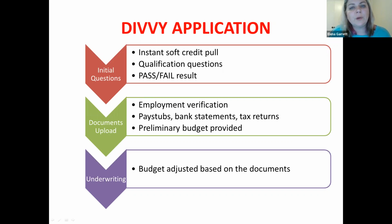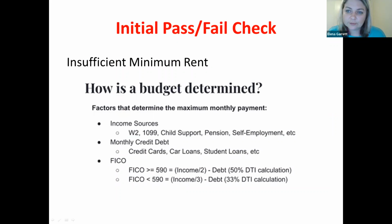So we're at this part of the Divvy Home process. We're at the application part where they do an instant soft credit pull. Okay, your credit score is 700. You pass that one. Qualification questions. They ask you approximately how much you pay per month and how much you're making per month, and issue a pass-fail result. And you get a fail result and you're like, wait a second, my score is a perfect score. Divvy sucks. So let's look at what actually failed you.